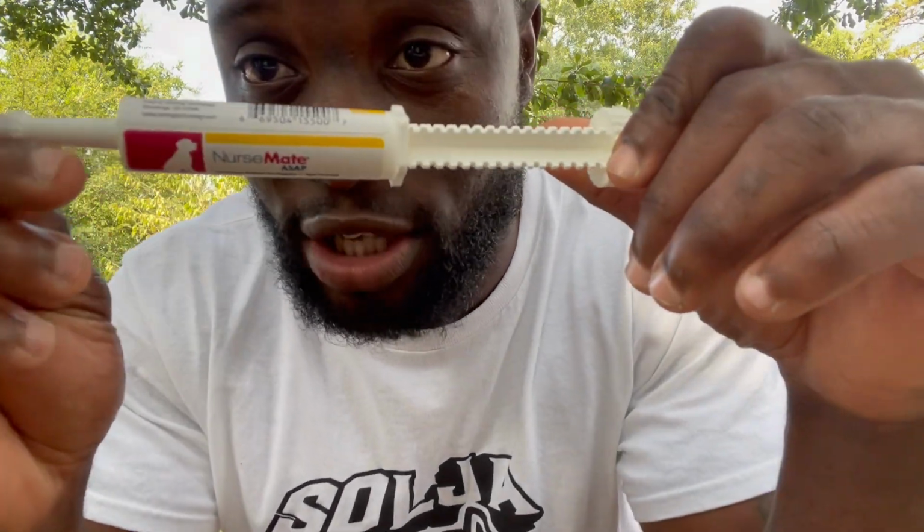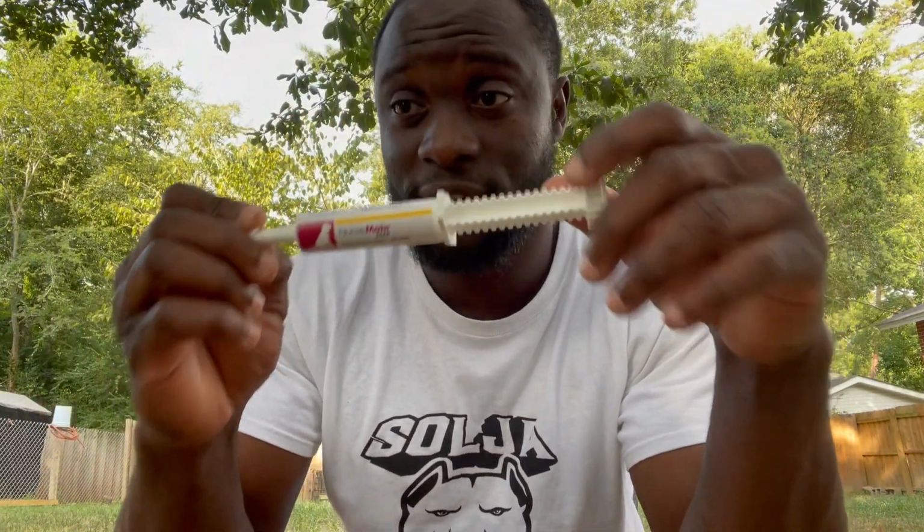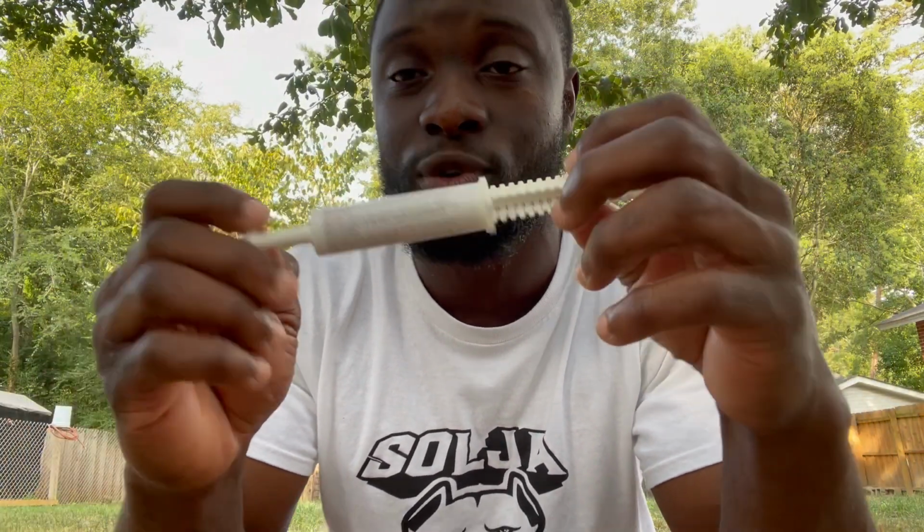This gel right here you're going to need. This is called Nursemate gel. I get this off Amazon. Well, my vet gave me this, but you can also get it off Amazon. It's called Nursemate. It comes from Revival Animal Health. They also have another kind that you would use at Tractor Supply. I'll put a picture of that on the screen.